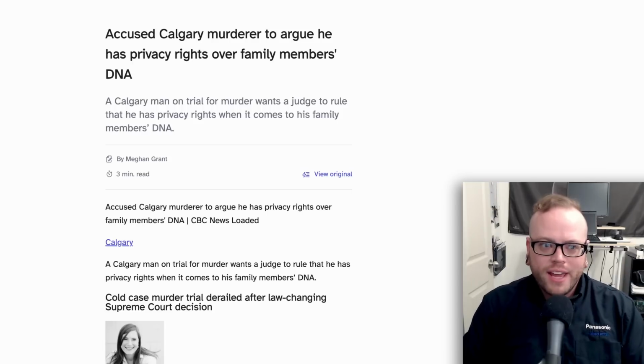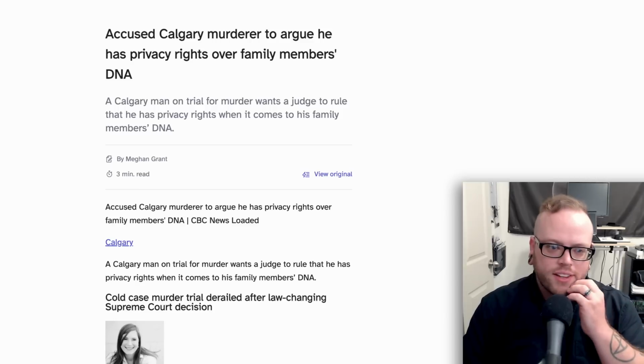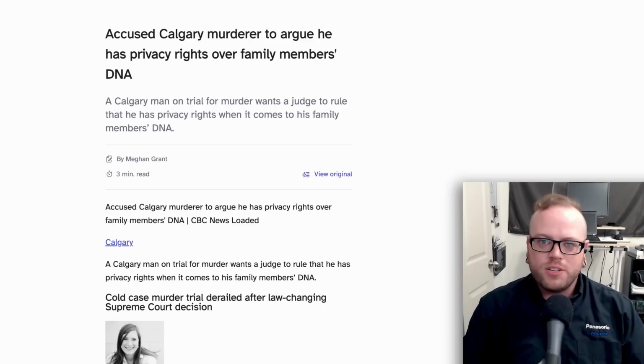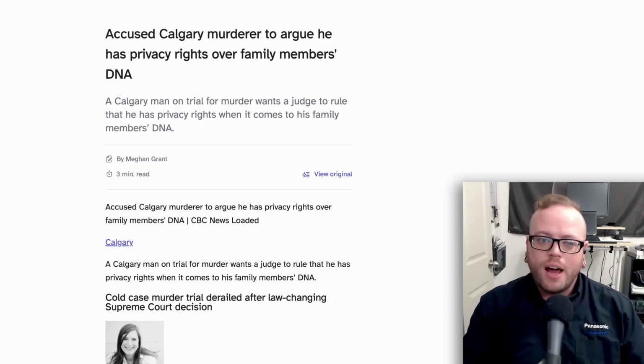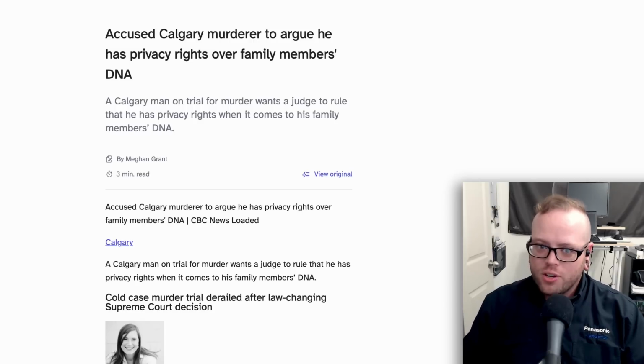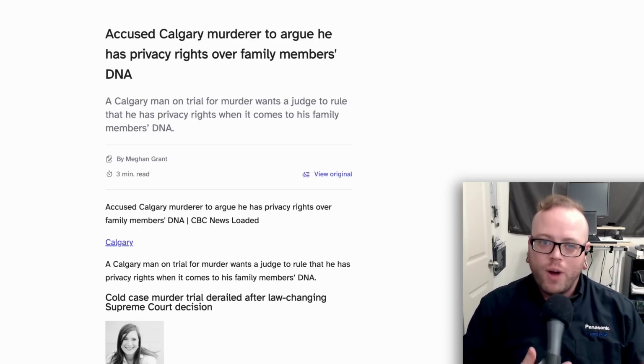So previously, the way that DNA privacy worked in Canada, if I'm understanding this correctly, is the defense had to prove the DNA evidence was not properly obtained or, for some reason, should not be admitted. Midway through this trial, the Supreme Court has released a new ruling that says actually it's the other way. It's the prosecutor who has to prove why this is relevant and why it should be included.